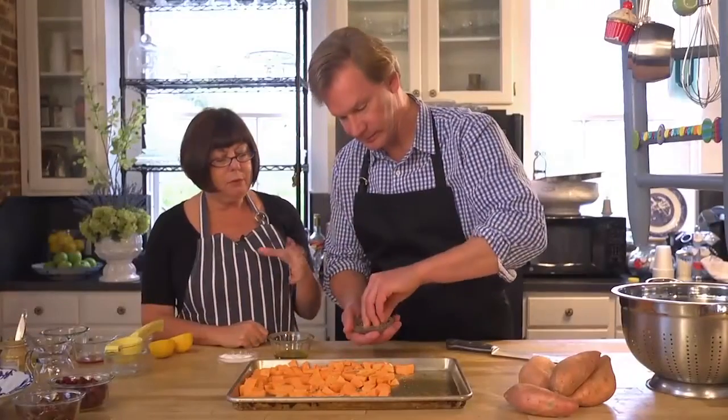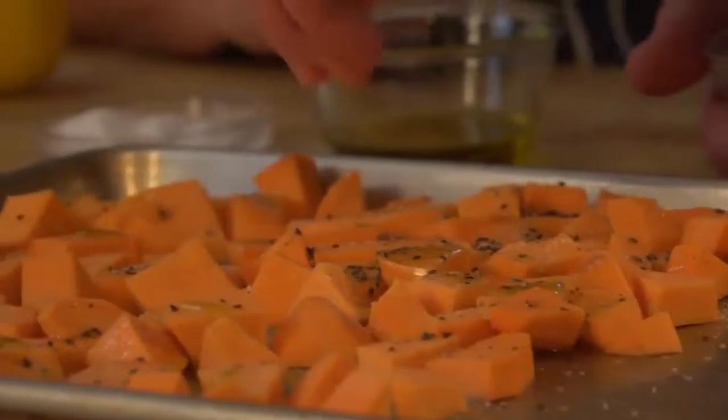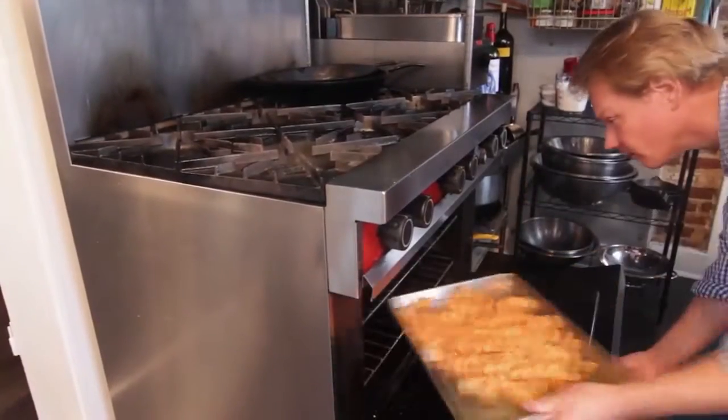Yeah, it's good stuff. I think if you're going to use pepper when it's cracked like that, you really get more of the flavor. And then the salad, that's going to be a great thing. I'm going to get these in the oven. That'd be great. We're going to do those at 425 for just about 20 to 25 minutes.